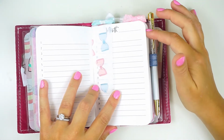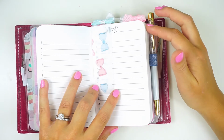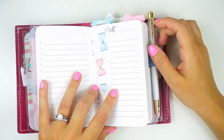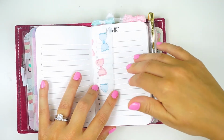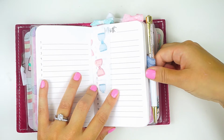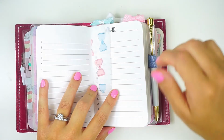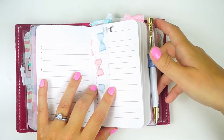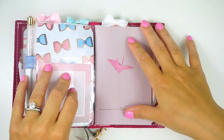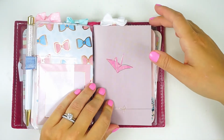And I did, in a fit of insanity, round all of the corners on this 1407 Planners insert, which took forever. Anyway, the setup for this planner will be linked down below, and there will be a new setup for this. My B6 setup will be out on Thursday, but the next setup after this will be a new pocket setup. And then as well, I keep a notes insert in here.